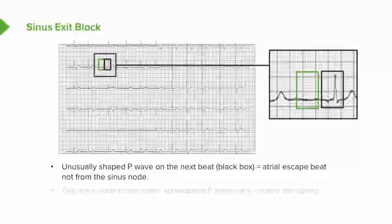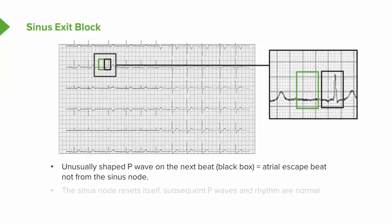I point out that the unusually shaped P wave on the next beat after the green box, the one in the black box, is an atrial escape beat. It's not directly from the sinus node, or it's emerging abnormally from the sinus node, which is why it looks a little different from the other P waves. Eventually, the sinus node resets itself, and subsequent P waves in the rhythm are normal.